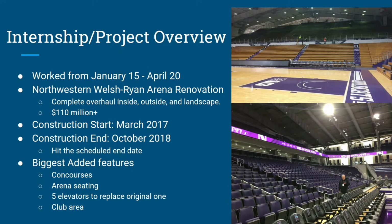Actually, I'm going to go back really quick. Those photos there, the one on the top, is one to highlight the original bowl seating, and as you can see, the lack of technology. And the bottom is a newer photo of what the stadium now looks like, with completely new bowl seating, a new technology ribbon board around, and new lighting as well on the ceilings.